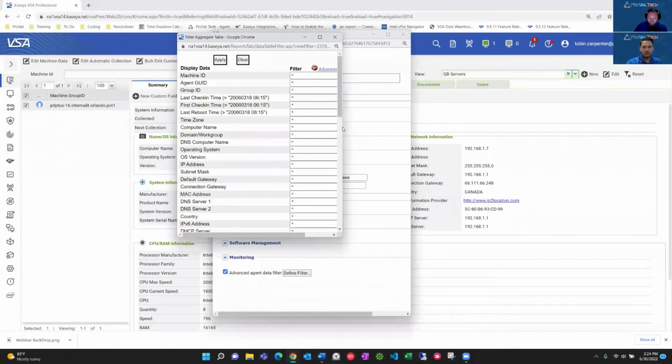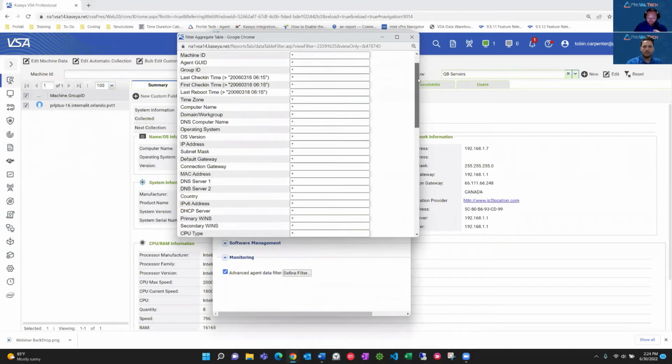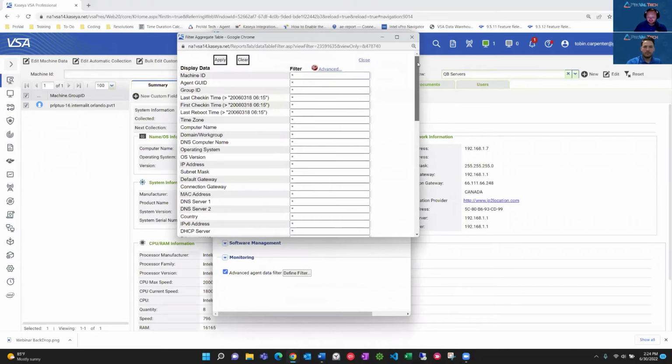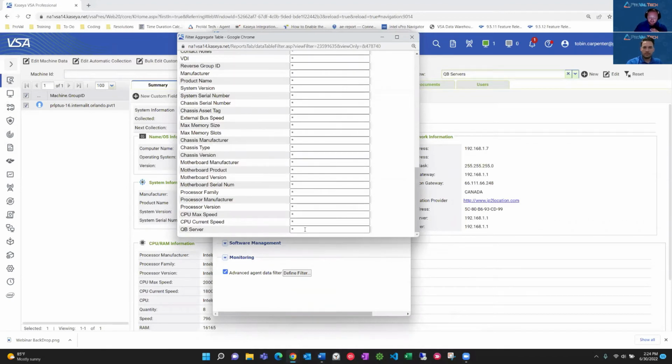So what this is going to do is load all of the built-in and custom fields that are present in your VSA. Your custom fields that you create are always going to be at the bottom. So we're going to scroll down here, and you can see that we have that custom field that we created.